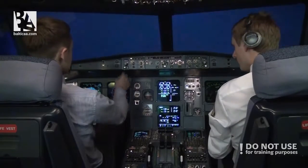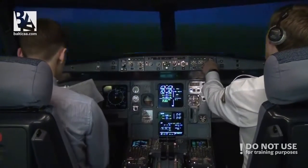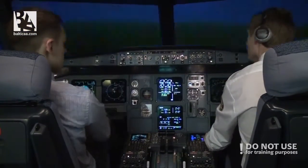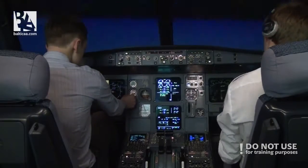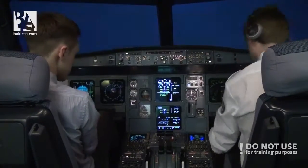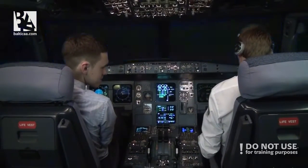And already passed the transition level, so 1021. 1021 set and cross check. Okay. Standby altimeter 1021 set. You want the approach checklist? That's the approach checklist. Approach checklist.